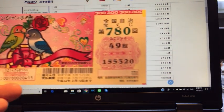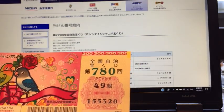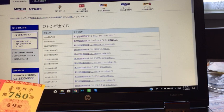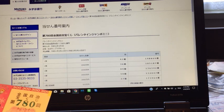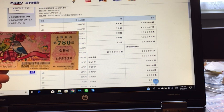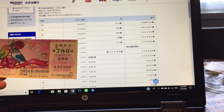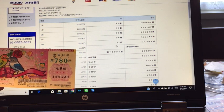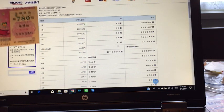Looking at drawing 780. And the drawing date was March 5th, 2019. Doing the same thing. The grouping for the first prize is 41. No good. I have a 49. Okay, and then 36 and 09 and 50 and 37. Okay, no good for me.